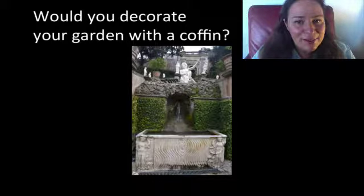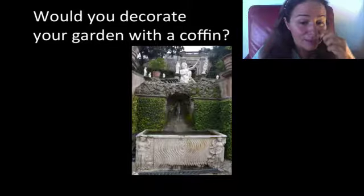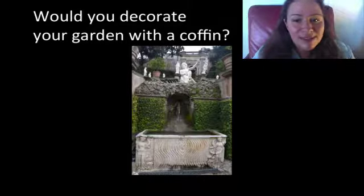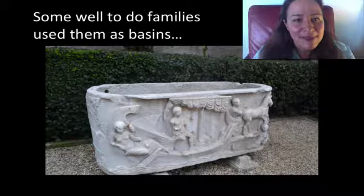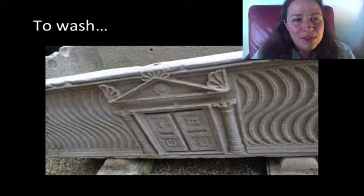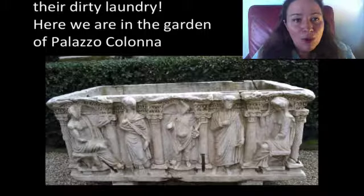Here we are back in Palazzo Colonna, in the garden of it. Up at the top there would be the Temple to Serapis, and they have decorated the garden with many coffins or sarcophagi. Would you do the same? They also have three beautiful full sarcophagi up at the top of the garden. They use them as basins to wash their dirty laundry.